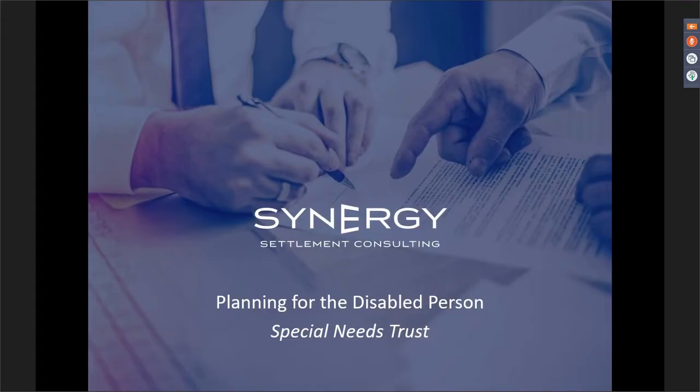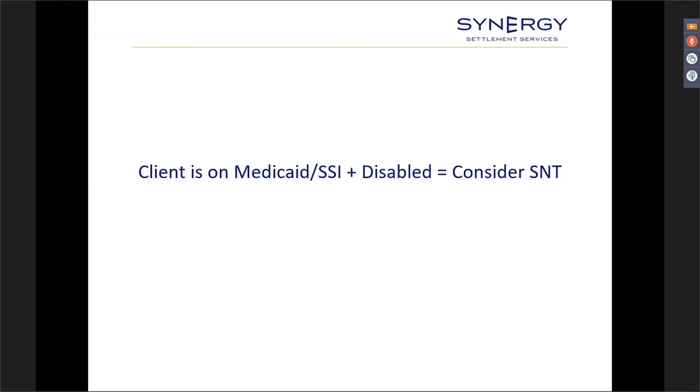So when you settle a case for someone that's disabled and they are receiving these types of public benefits, you have to make sure that an appropriate planning device is utilized. And if you have a client that's on Medicaid and/or SSI and is disabled, that's when you consider establishing a special needs trust.